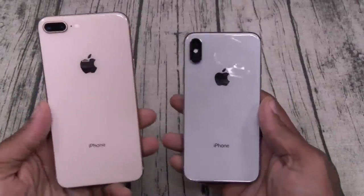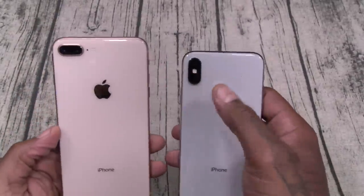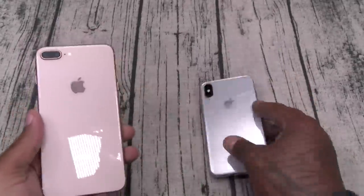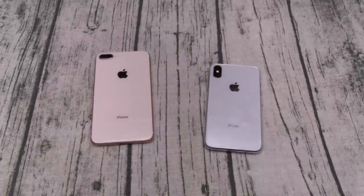Number two, the look. Look-wise, I like the look of the iPhone 8 Plus better. Now, I'm not a fan of the vertical camera, and I'm definitely not a fan of the LeBron James hairline on the front. I just like the look of the 8 Plus better.